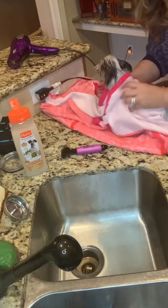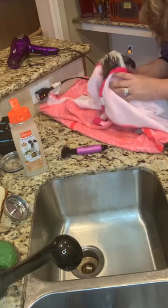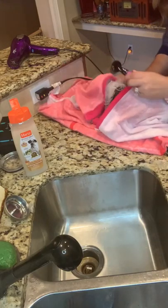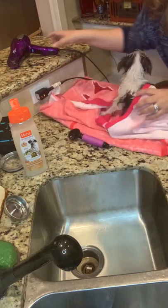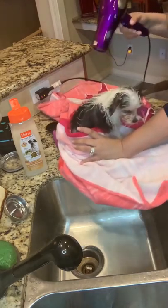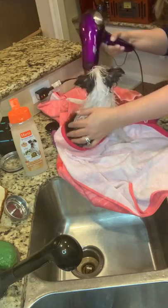And then I already have the blow dryer on low heat, so we can dry him off a little more. I got his brush right here so that we can brush his hair afterwards. Right? Say, Mom, what are you doing? I don't want to brush my hair right now. Low heat, and you just start blow drying. You're doing so good.